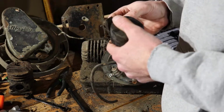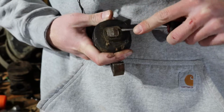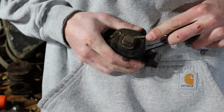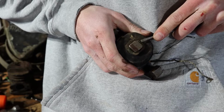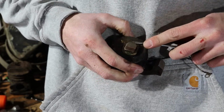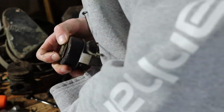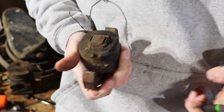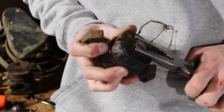Not entirely sure. So go like this so you guys can see. I think what you do is bend these tabs up, if I had to guess. Don't stab yourself. I'm not used to seeing coils like this. Lawnmower coils are a lot different. They look different. But this is obviously a 1940s coil, so it's not going to look anything like a lawnmower coil.